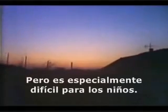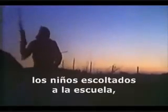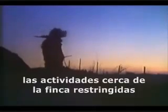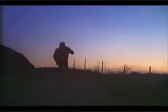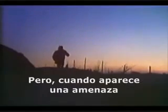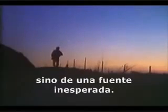It is especially hard on the children. With the publicity, security measures have tightened up. The children are taken to and from school, and their activities around the farm restricted. Most vestiges of a normal life have disappeared. But when a threat does appear, it is not from assassins or kidnappers, but a wholly unexpected source.